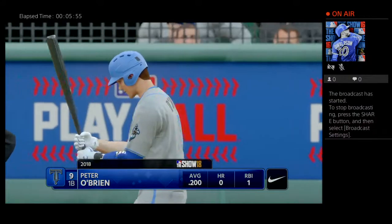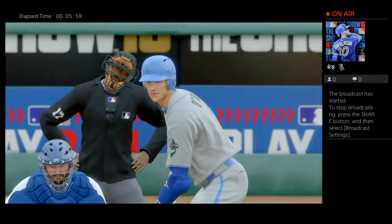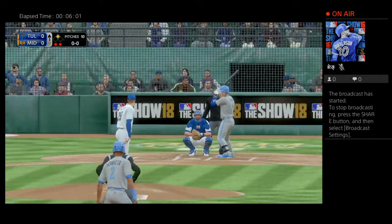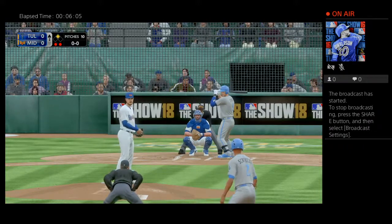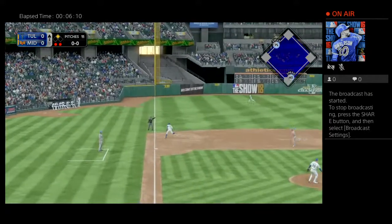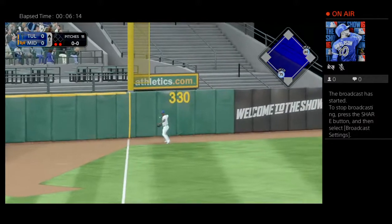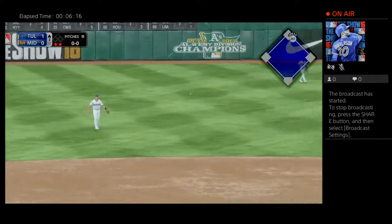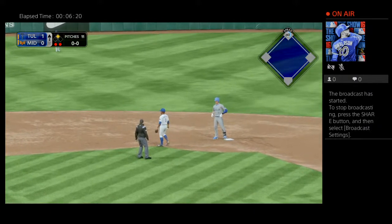Coming to the plate now, Peter O'Brien, and he could give his guys an early lead if he can come through here. First offering on its way. A swing and a ground ball to third. And that is a fair ball as this one's heading for the left field corner. The throw into second. And he's in at second base with a first inning double.